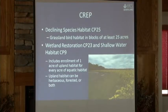You can do some management on them. The contract length is for 10 to 15 years. So after that contract runs out, you can do what you want with it at that point. You're probably not going to have much to harvest anyway at that point. But for management during that 15 years, there are management things. I'm going to go over a couple of the management activities that we have available.